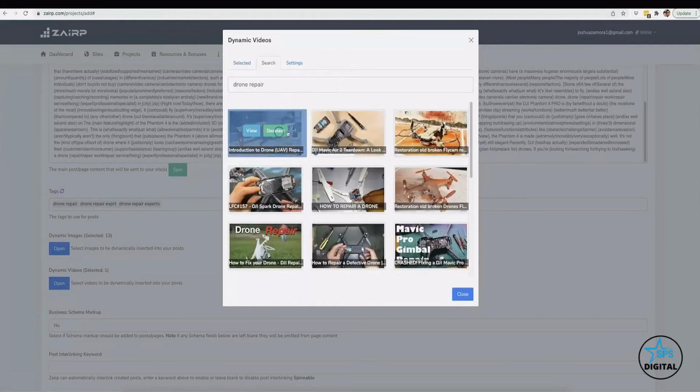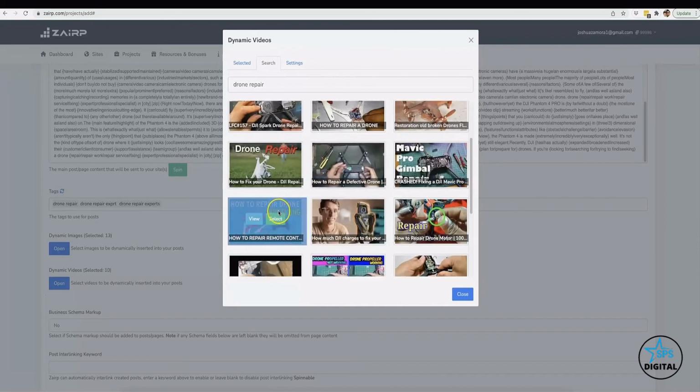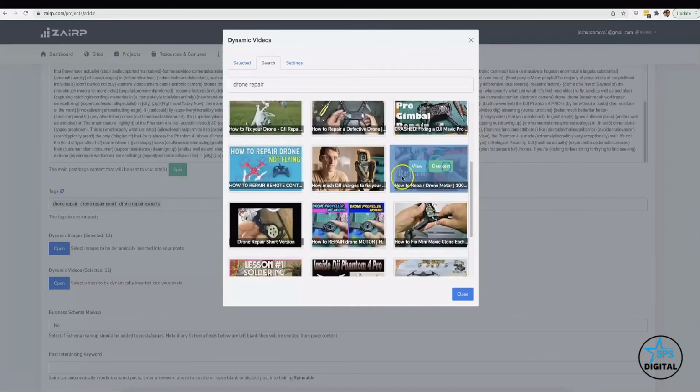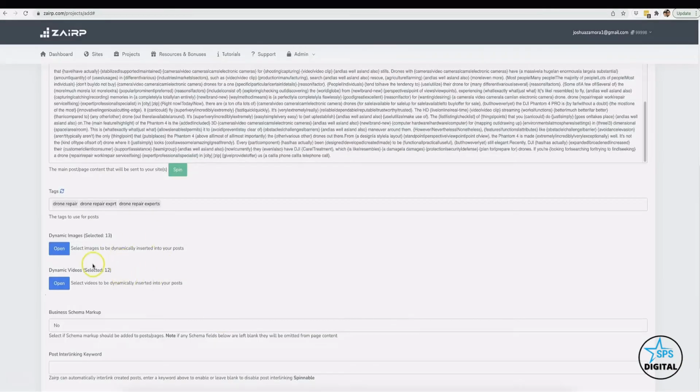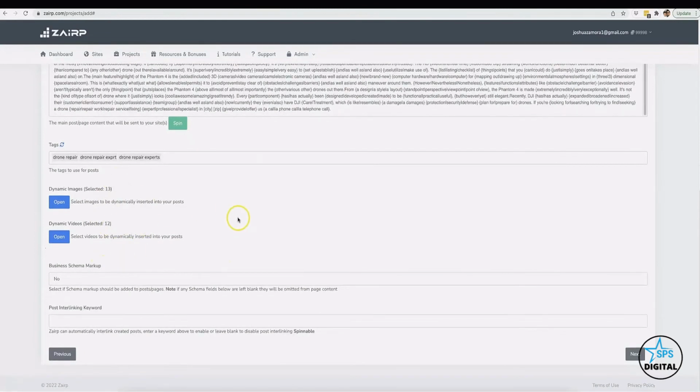And this is giving Google exactly what it wants. I'm giving it unique content, I'm giving it images, and I'm giving it video so that I'm covering every single type of media that it wants to provide to users. Okay, so I'm selecting all of these, and it's going to rotate through those so that every time it posts a new piece of content, it's also going to go with unique images and unique videos, and it's going to rotate through all of those each time.